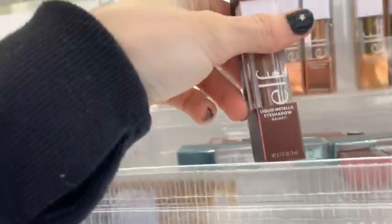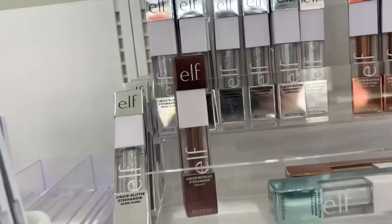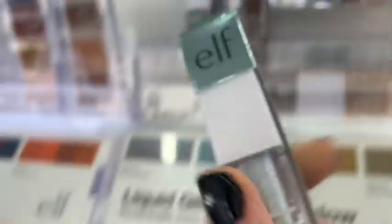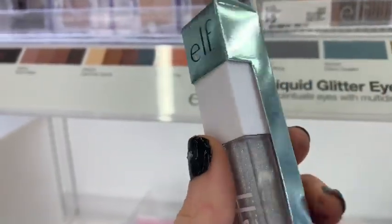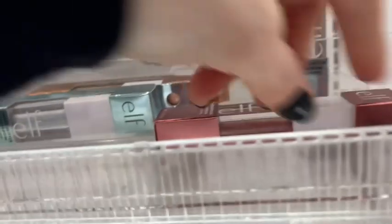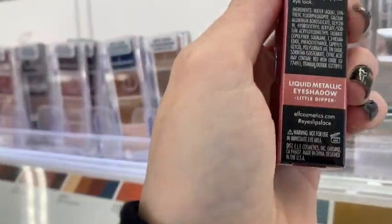Very pretty. And Galaxy. I think that's the only one left of that color. Oh, look, this one's really pretty. This one has some blue, purple, green color. It's called Disco Queen. And this one, little dipper.